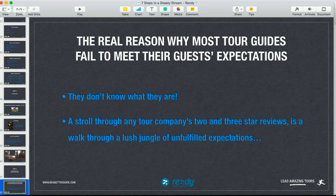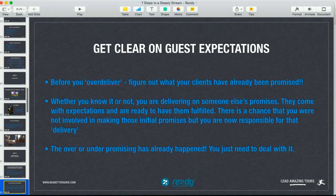If you stroll through or have a look at other companies' 2- and 3-star reviews on a site like TripAdvisor, it's basically a walk through a lush jungle of unfulfilled expectations. The root of the review is almost always a miscommunication or an expectation that wasn't fulfilled. So this is a great indicator that we've got to get clear on our guest expectations.